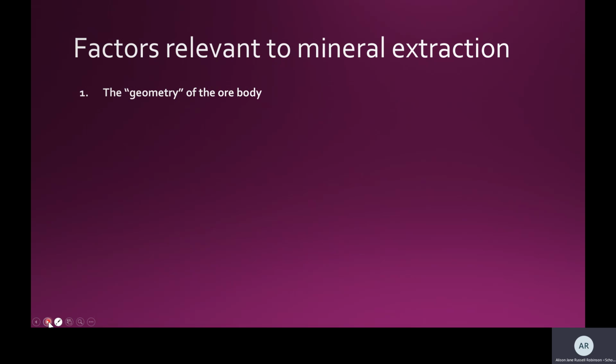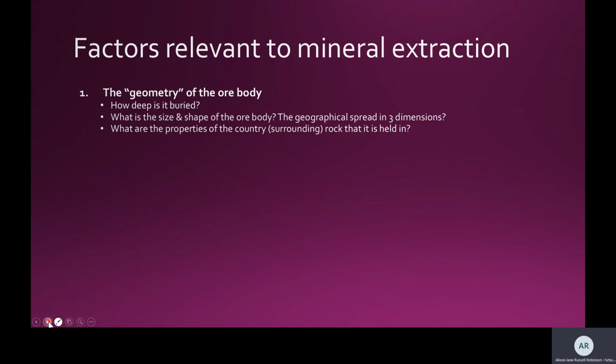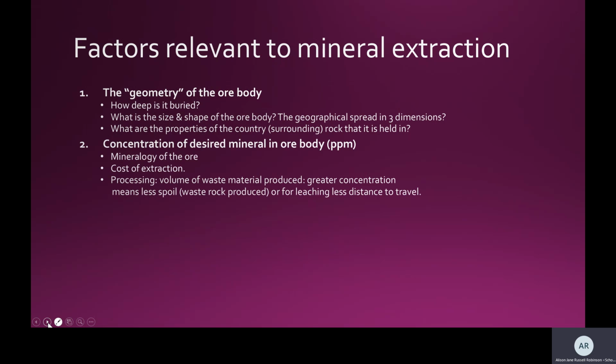And to wrap up, the factors relevant to mineral or uranium extraction, to me, the geometry of the ore body is really important. How deep is it? How much waste material might you have to shift? What's the size and the shape of it? What's that 3D geometry? What are the properties of the surrounding rock that it's held in? Is it easy to drill and blast, or is it incredibly hard to drill and blast? So the geometry and where it is and how deep it is really affects the profitability of any mineral extraction.